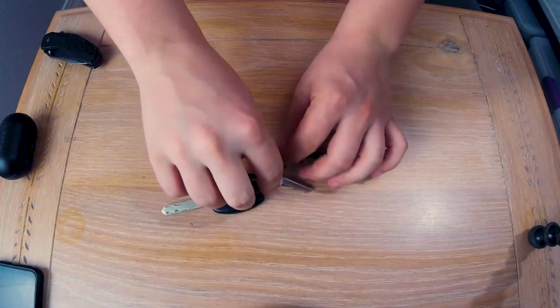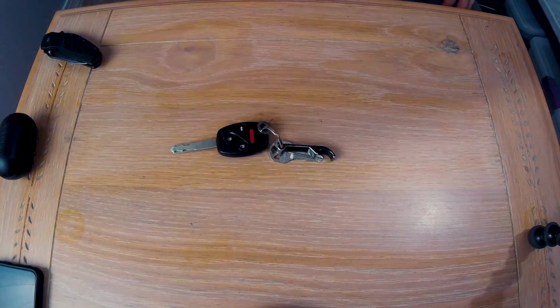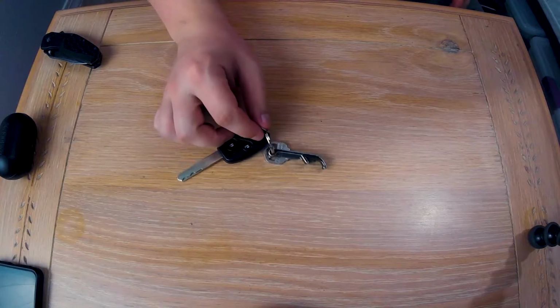As you can see, I've significantly decreased. I've got my car key, I've got my house key, I've got a bottle opener, because, you know, party. And then I've got a SIM card tray removal tool because I'm a nerd who parties with a bottle opener. That's how my life works.